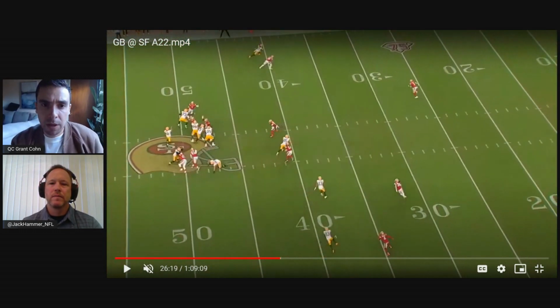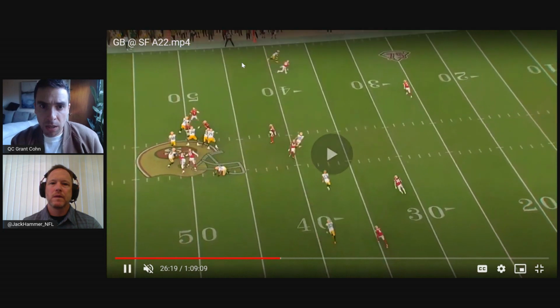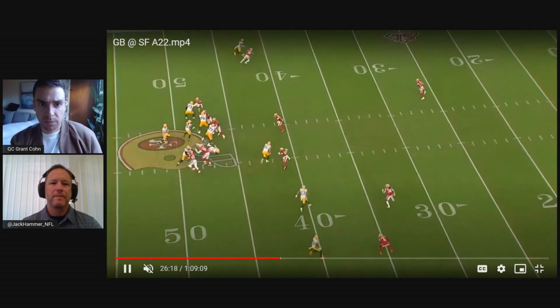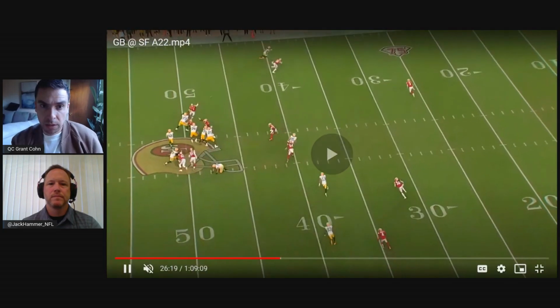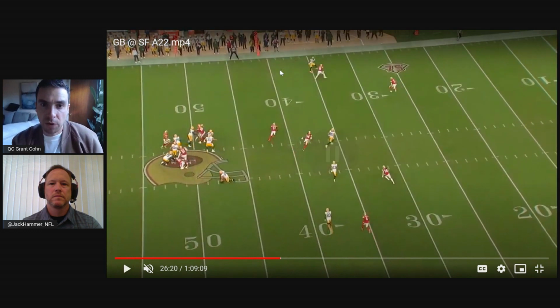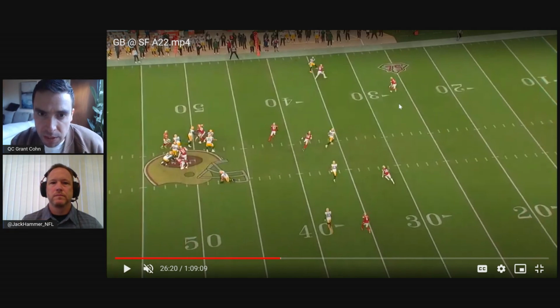He's trying to stay on top. He should be back here. Yeah, you have safety help. He needs to be closing that gap. He needs to be trailing. Yeah, he needs to be closing that gap, and he would be close. He's trying to get over the top. I guess he's afraid of getting beat deep, but this is so easy. And if you give up the back shoulder fade, then your safety help doesn't matter.